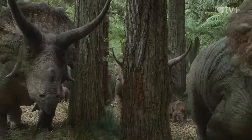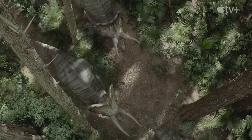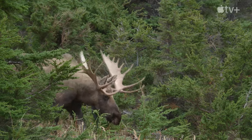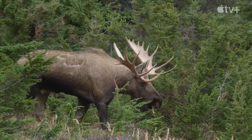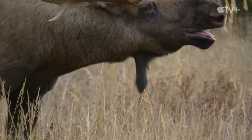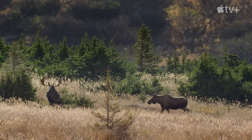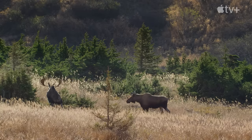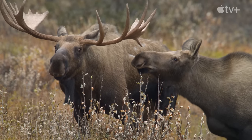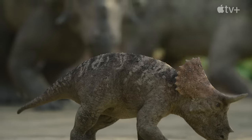Another possibility is that the frill was used to attract prospective mates. We see this in living animals, where structures like horns show off how healthy they are and who's a good prospect for producing lots of young. For a moose, having large antlers makes the male more attractive, vital when it reaches sexual maturity. Could the same apply to the Triceratops' frill?